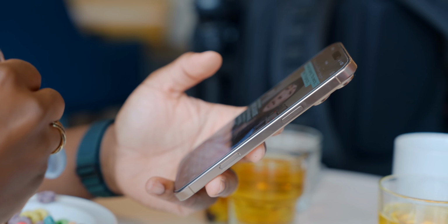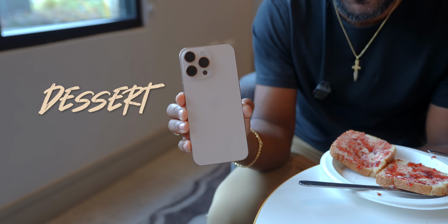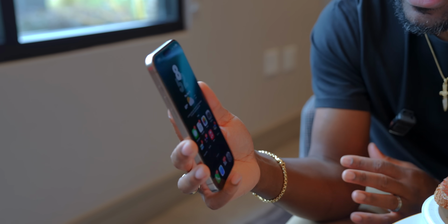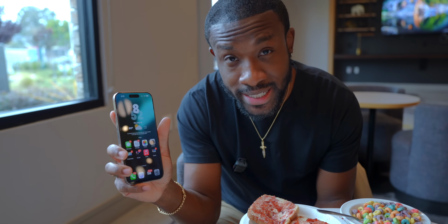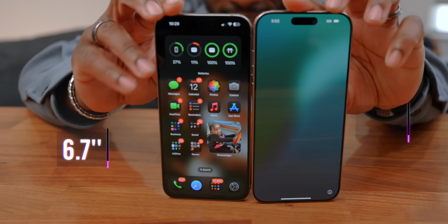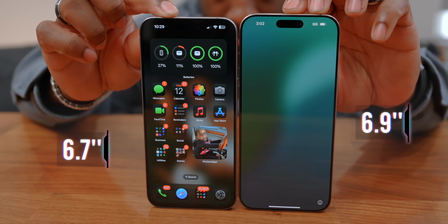So the iPhone 16 Pros have new titanium finishes. This one is the desert titanium, so it's honestly kind of like that gold option. This thing has a bigger display. Throughout my time using it so far, it hasn't felt unruly. It's a 6.9-inch display instead of the 6.7-inch that we're used to with the previous models, or even the Plus models. It doesn't feel too crazy in the hand.